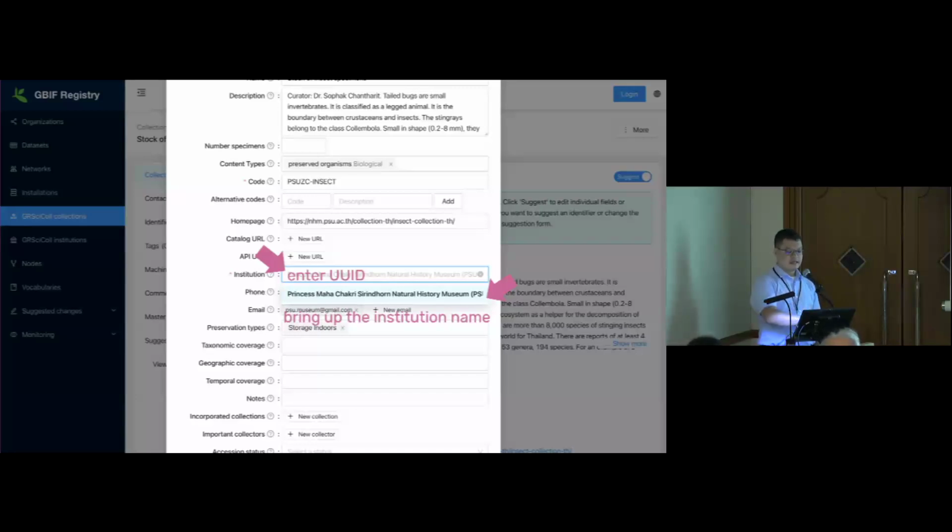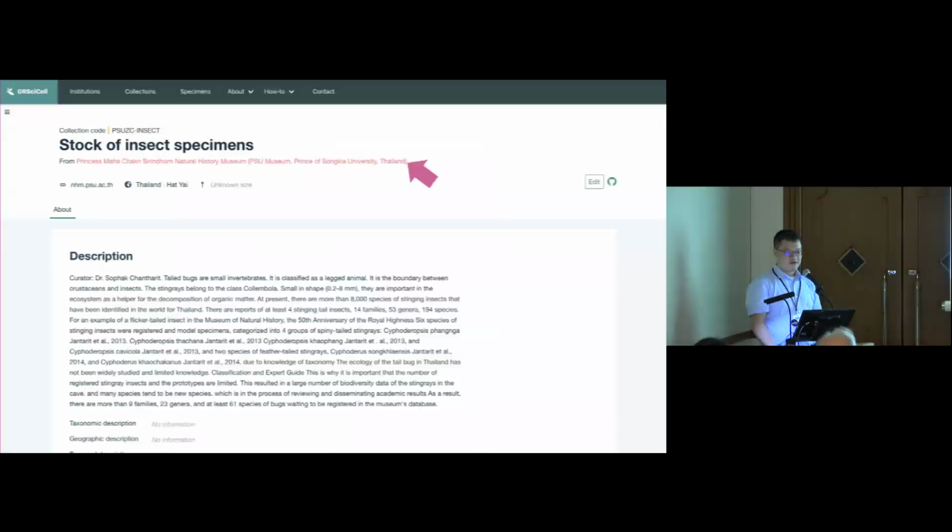What you do is, in the institution column, you can first try to search for the institution name with which this collection is affiliated. But another more precise and secure way is to find out the UID. And the web interface will try to interpret the UID and find exactly the institution, because there are many institutions that have similar names in the string. So the automatic search probably won't very quickly get you to the one you actually want to affiliate with. How to find the UID?